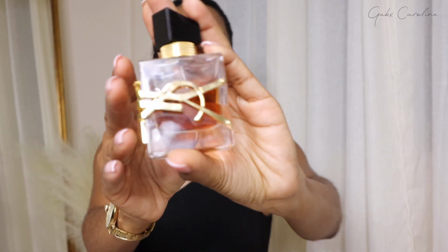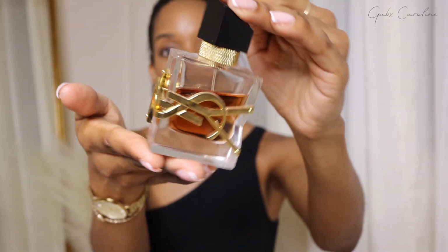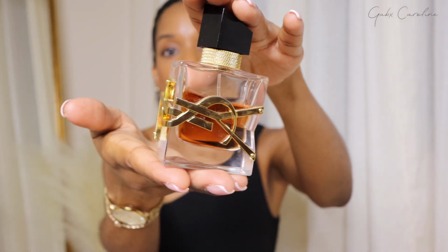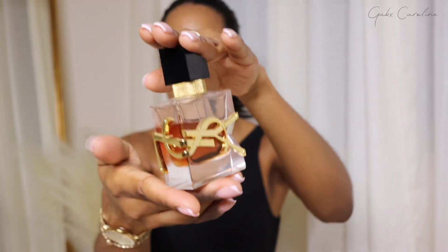Another fragrance that I've also recently picked up that's actually become a favorite, and I've gotten a lot of compliments on it already, is this baby right here. So this is the YSL Libre Intense. Now, I just bought this, it's only the 50 ml. I just bought this fragrance because number one, the bottle is absolutely beautiful. It is really gorgeous.